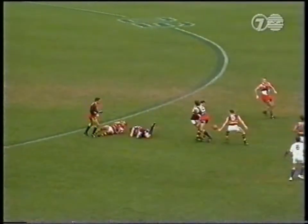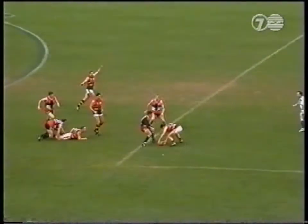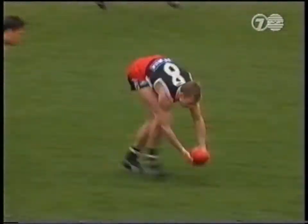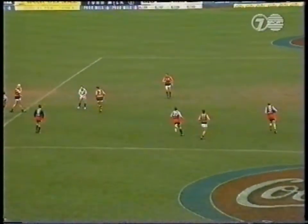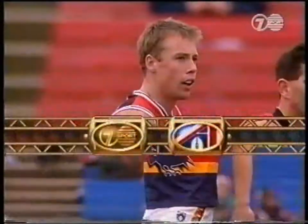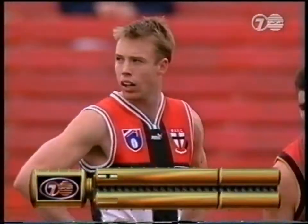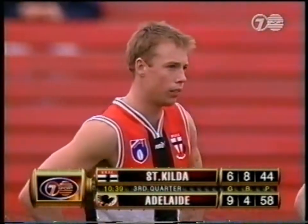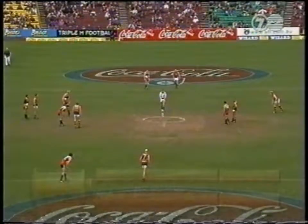The ball gets spilt to ground. Costa just shepherding the area. Good tap on to keep the footy alive. Free kick was given for head high. There's Hodgson. 1, 2, 3, 4, 5, 6, 7, 8, 9, 10. 15 paces, then gives the ball back. Well, this is right out of hand now. St Kilda conceding 4 goals from 50-metre penalties, and they trail by 14 points.